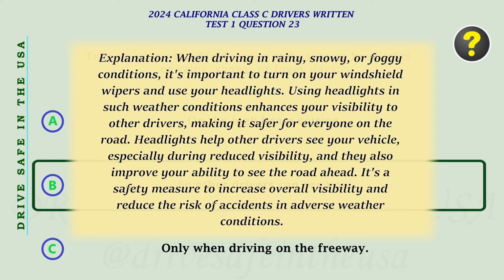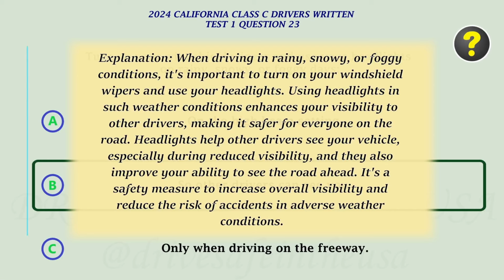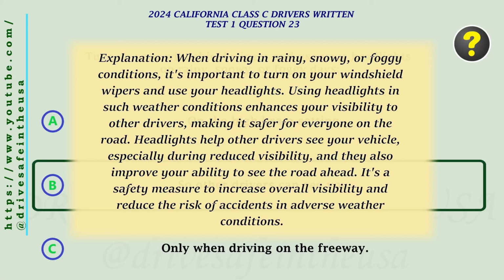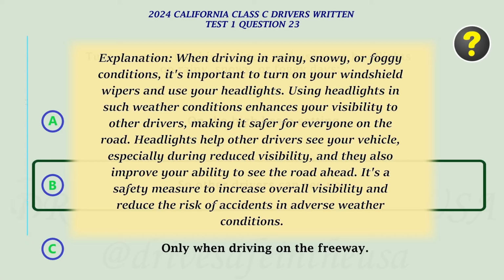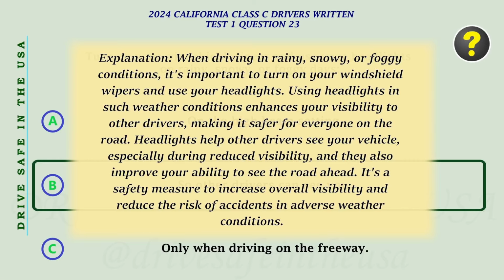Explanation. When driving in rainy, snowy, or foggy conditions, it's important to turn on your windshield wipers and use your headlights. Using headlights in such weather conditions enhances your visibility to other drivers, making it safer for everyone on the road. Headlights help other drivers see your vehicle, especially during reduced visibility, and they also improve your ability to see the road ahead. It's a safety measure to increase overall visibility and reduce the risk of accidents in adverse weather conditions.